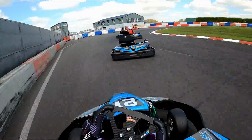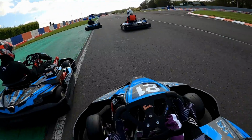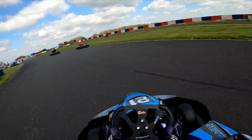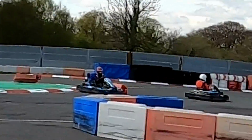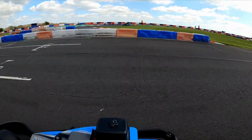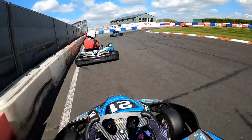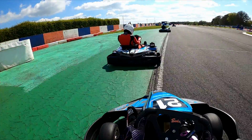Now these drivers then began to just trundle around, and unfortunately here I just decided to back off a little bit and give myself a little bit of space to perform some laps. However, we weren't able to complete many laps before this incident up ahead happened, where the driver decided to absolutely plough through the barriers, which then took the marshals 5 or 6 minutes of our 10-minute session to actually sort the barrier out. So we were under yellows for a good 5 to 6 minutes, so we only had 4 minutes of track time essentially.